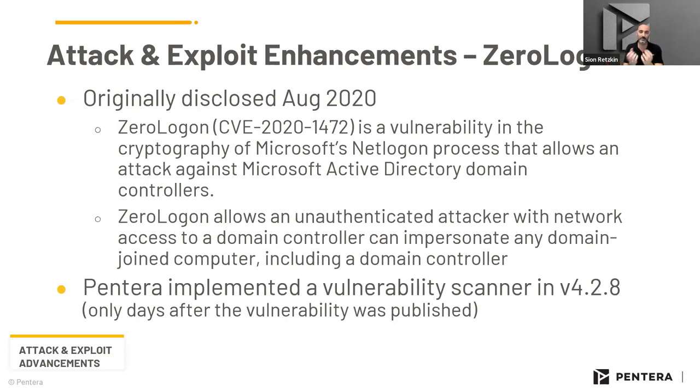This means that Pentera will be able to exploit and attack and take over users in the network, computers, anything that it wants, because the domain controller is king of the north, if you will, lord of the domain.